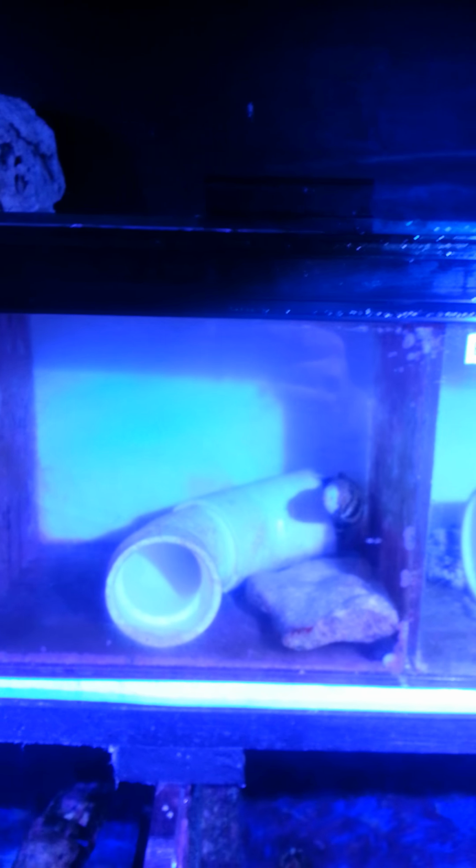Now these eels, these are awesome. We got two of them right now, all about 12 inches. There's another one back in there. One scallop, a couple cleaner shrimps, medium size. Peppermints, and look at those turbos. Down in here.